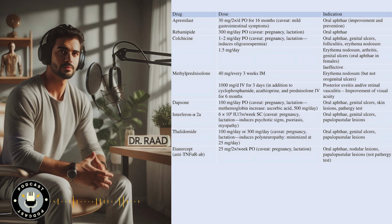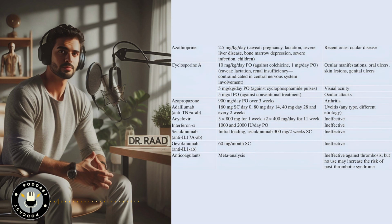Anti-TNF biologic agents: etanercept 25 milligrams twice weekly. Infliximab 5 milligrams per kilogram IV on days 1, 7, 14, and 28, or alternate regimens as appropriate. Adalimumab, 160 milligrams SC on day 0, 80 milligrams on day 14, then 40 milligrams or 80 milligrams based on clinical response on day 28 and every 2 weeks thereafter. Used for severe cases including refractory ocular lesions, neurologic involvement, and vascular manifestations.